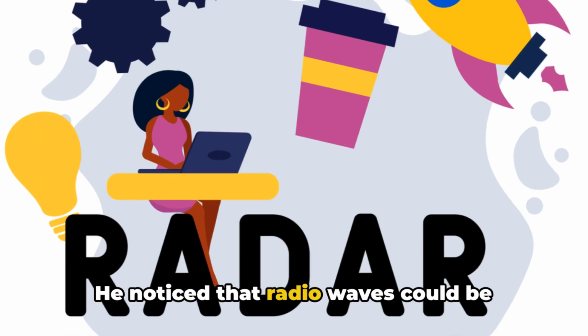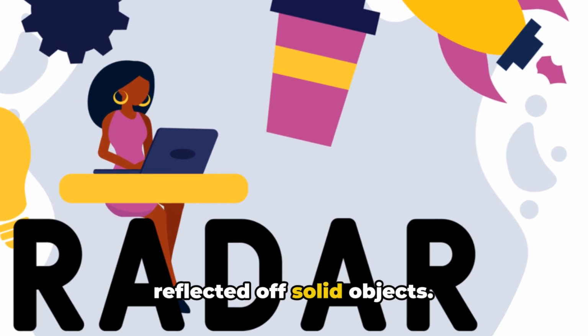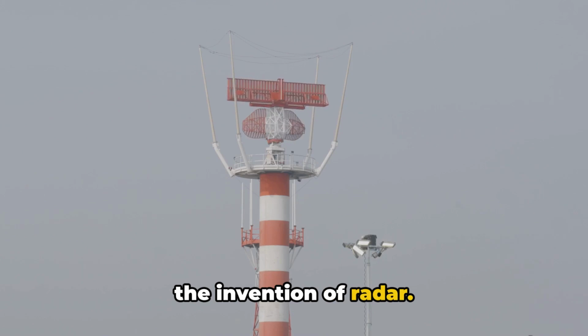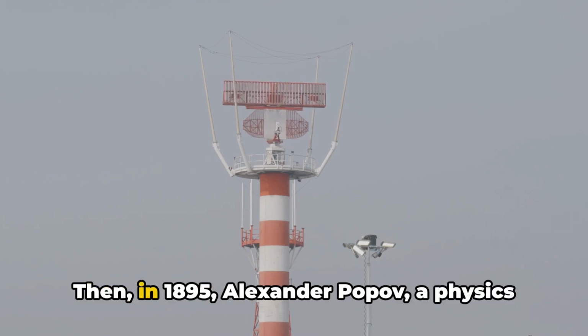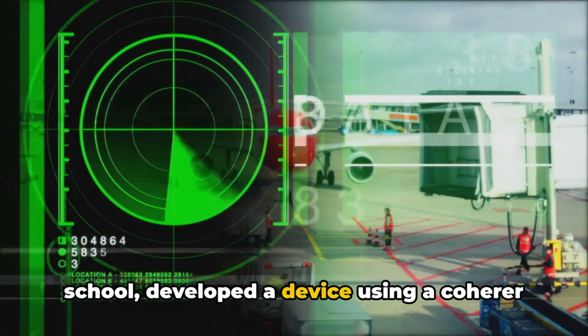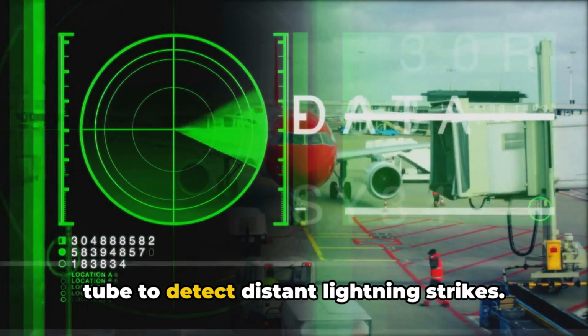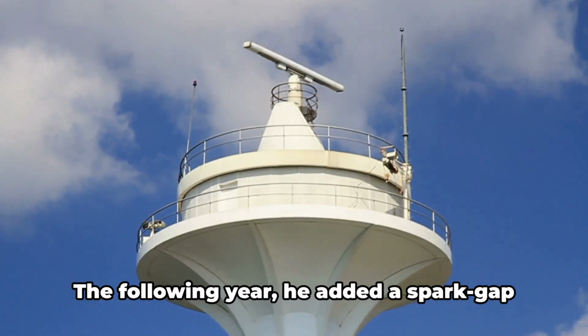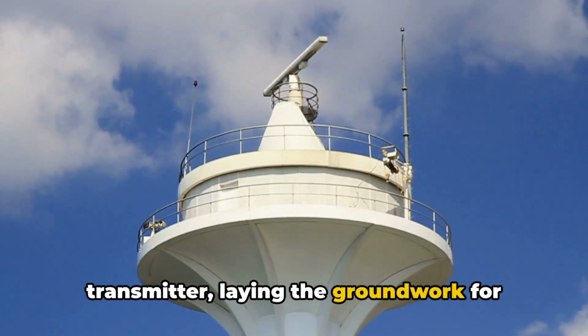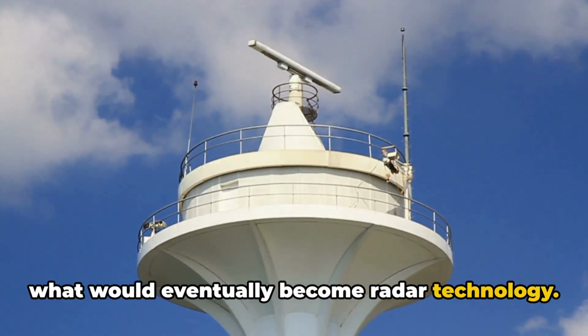He noticed that radio waves could be reflected off solid objects. This was the first stepping stone towards the invention of radar. Then, in 1895, Alexander Popov, a physics instructor at the Imperial Russian Navy School, developed a device using a coherer tube to detect distant lightning strikes. The following year, he added a spark gap transmitter, laying the groundwork for what would eventually become radar technology.